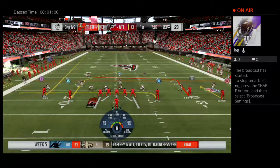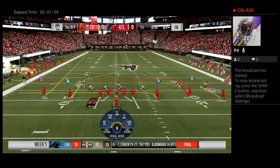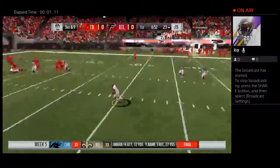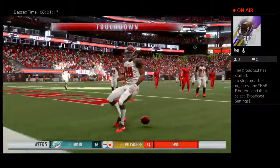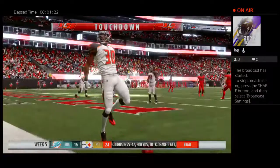Detroit! Detroit! Here we go now. 3-19! They'll set up a throw. And he fires one that's intercepted. Picked off by Darquez Denard. And it's a pick 6. He brings it back to the house for a Buccaneer TD.